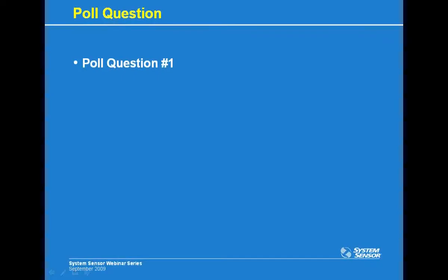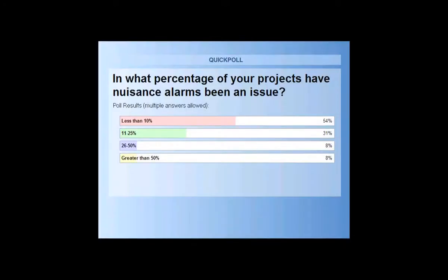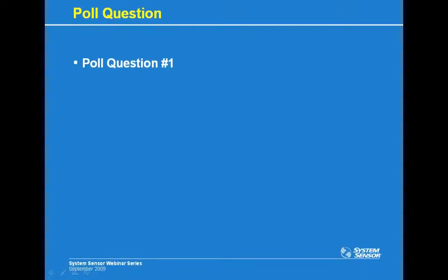So, Todd, a little more than half are indicating less than 10% of nuisance has been an issue, 11 to 25%, 31, and then the last two categories about 8%. Okay. All right. Fairly consistent with what we've seen on other. Sure. All right. Then I think I'll move forward.